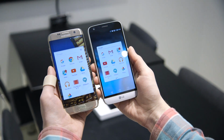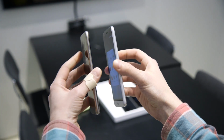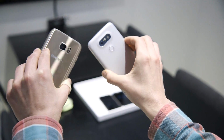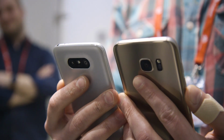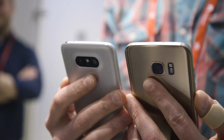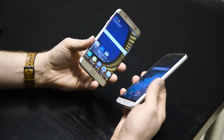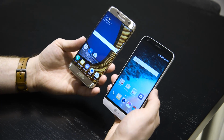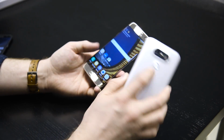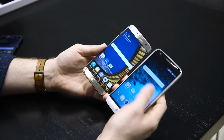In terms of build design, the G5 is definitely a little bit smaller than the S7 Edge, but the S7 Edge's curved design really makes it really comfortable to hold. Even though it has such a large display, it really doesn't feel as big as it does when it's in your hand. Samsung's screen is also, frankly, a bit brighter and more brilliant than LG's, but both of them are very sharp screens. LG has a fingerprint scanner on the back. Samsung's is down here at the home button, but they both kind of function the same way.